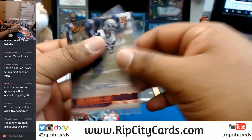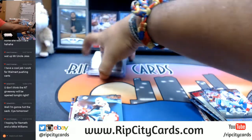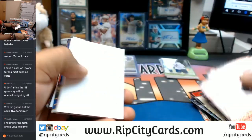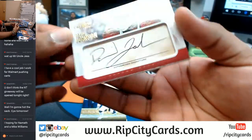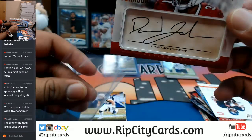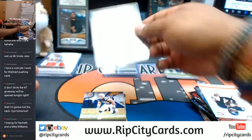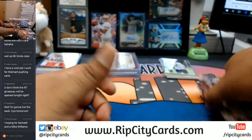Auto right there. So I got the autos there. Patches there. And the numbers I'll keep there. To 99, David Johnson. Are the Cardinals? That's a big card right there. There you go, Cardinals, with a nasty hit right there. And then base cards to finish off the second box.